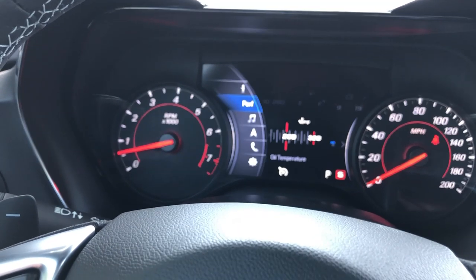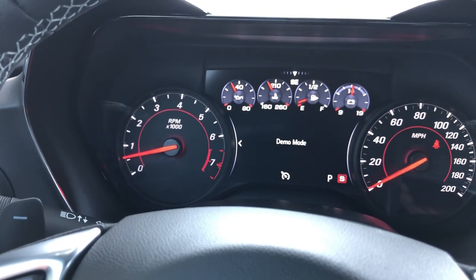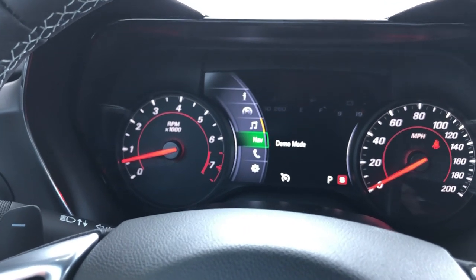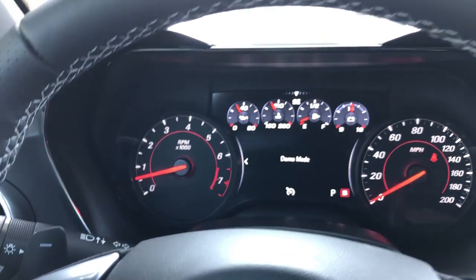Okay, let's go back here, we'll go to audio. Okay, this is in demo mode because it's not been purchased yet, so I can't really show you there, but that's where you would access your audio. Here is your navigation. Okay, again, that's in demo mode.